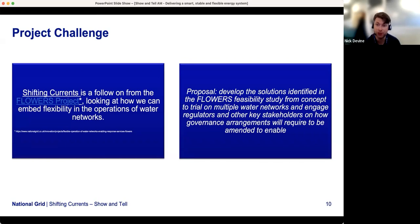We established some base principles from Flowers, which was just a feasibility study, but we needed to test their replicability across the country and demonstrate the value with a real world trial. So this is why we aimed the project at the Strategic Innovation Fund. So to talk about what we actually did in this project, I'll hand over to Gary now.